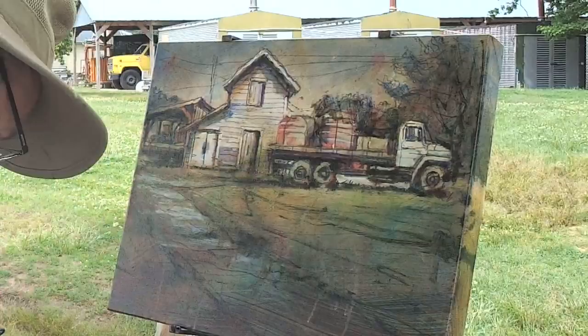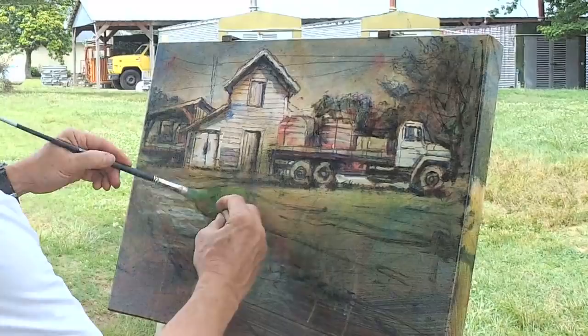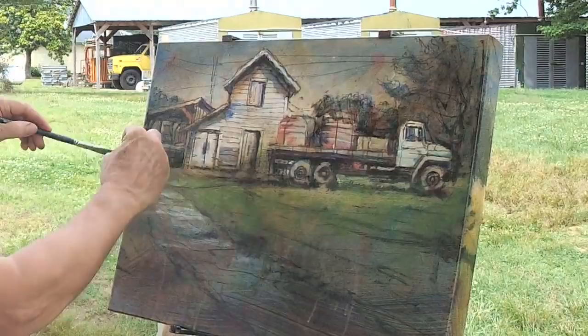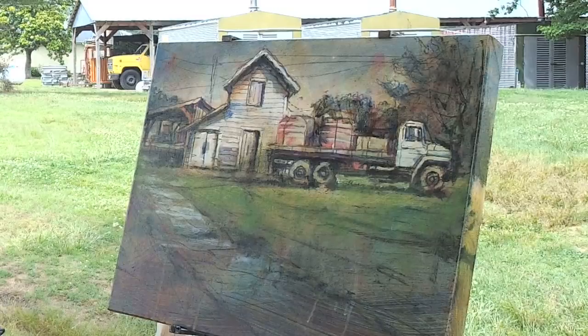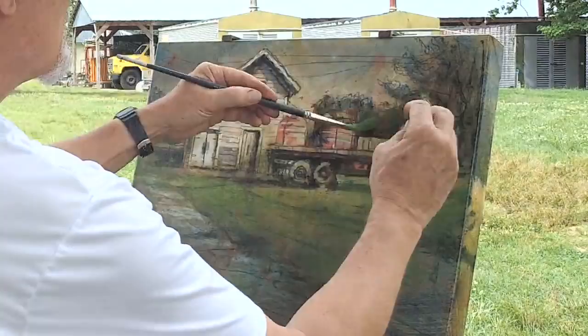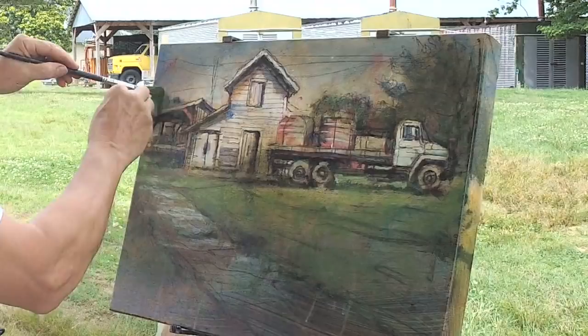So, mixing up some yellow and various greens to get a greener color down here. I don't typically do a lot of green in my paintings normally. A little green goes a long way, in my opinion. But I feel like it's appropriate a little bit in this painting. So let's get some green in there and back here. Okay, I think that's enough of that.